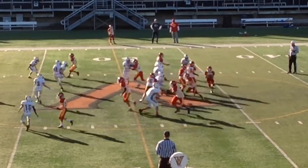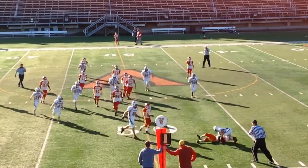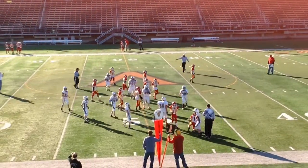Bell takes a snap. He's looking to pass. Draw to number 15. Nice job. That's Keller.